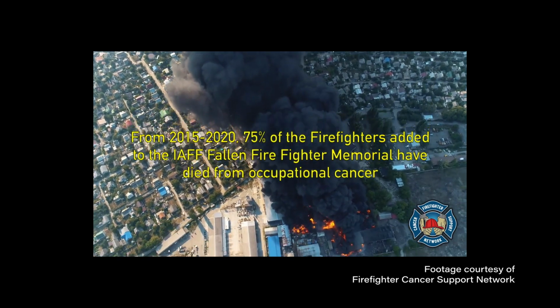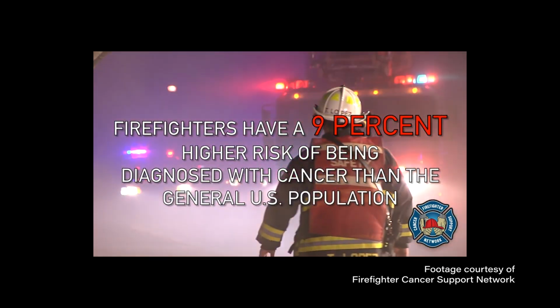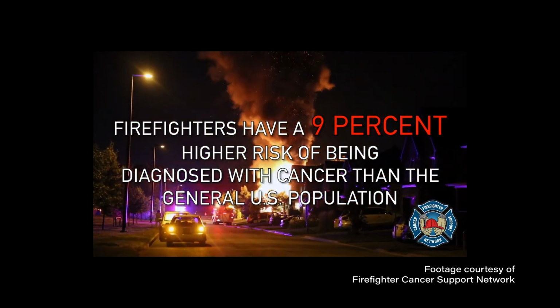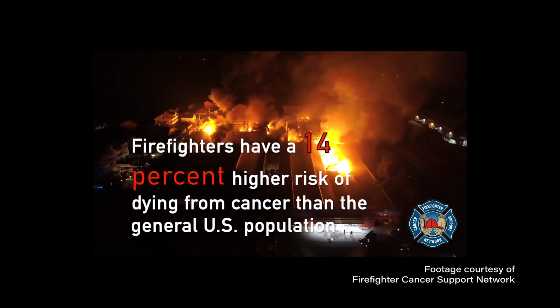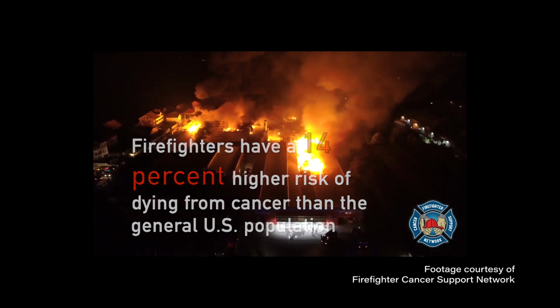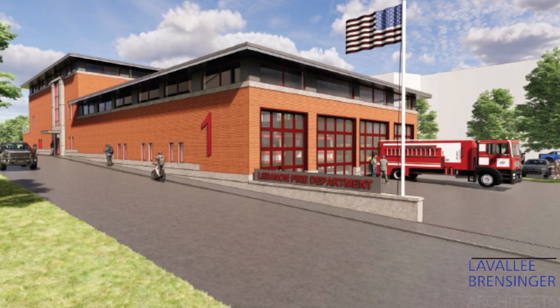Medical experts agree that proper air handling and decontamination procedures are crucial in mitigating these risks. But our current fire station, built in 1954 and without substantial changes over the last 69 years, lacks the necessary facilities to handle these contaminants effectively. There's no HVAC system and no insulation in the walls, making it difficult to control the air quality and temperature. A new fire station would address all of these issues and more.